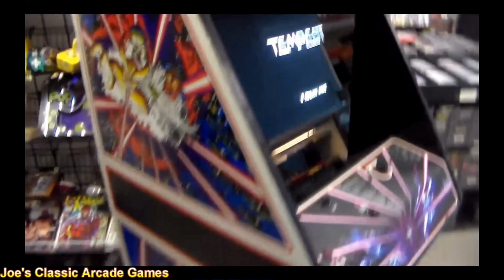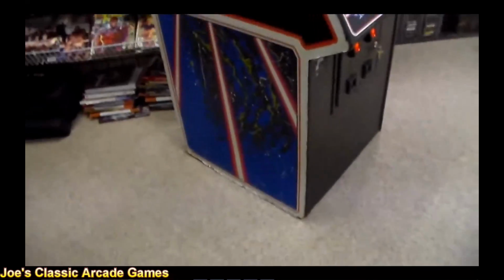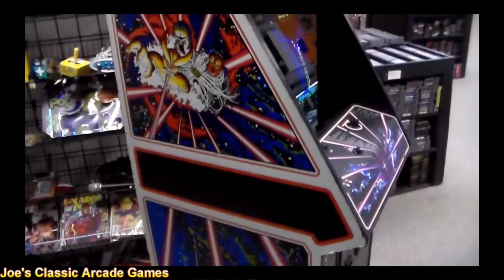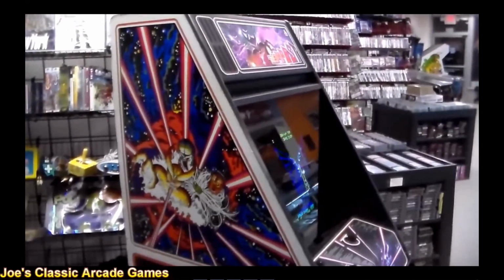If you've never tried Tempest before and are a fan of shoot-'em-ups, you owe it to yourself to try out one of the various versions. You'll be glad you did.